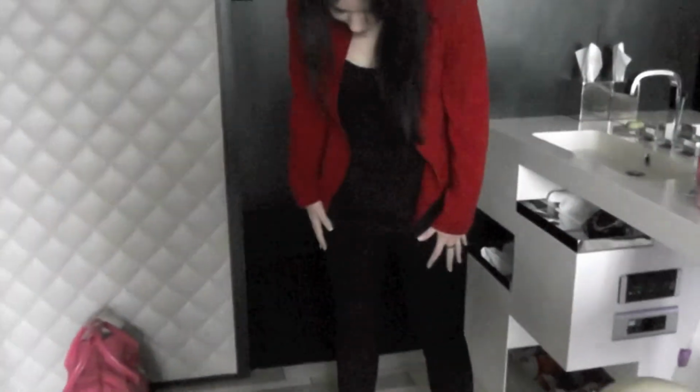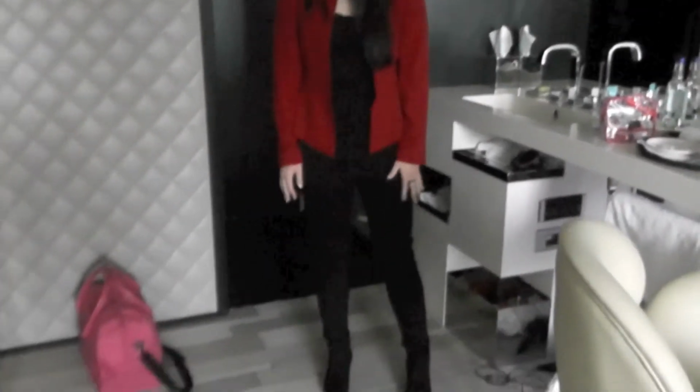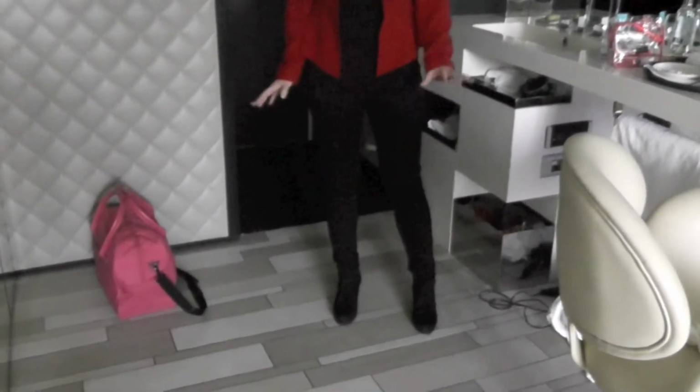Show us. What are you wearing, Sinead? I'm wearing... I think these are from boohoo.com, these pants, and I love them. They're like super comfy because they're like skinny, but like scoop, not super skinny. And then my boots, as I said, are from Primark.